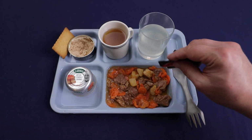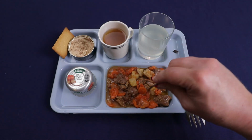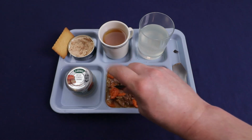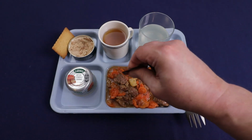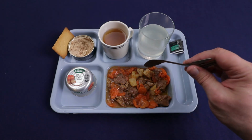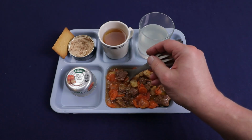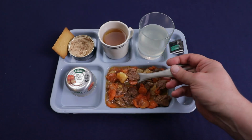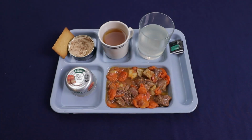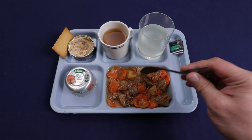Can't really tell what the main seasoning is on this. I can taste a little bit of onion, but for herbs, it doesn't really seem to be any. I'm sure the pepper will help out a lot. Trying to get a little bit of everything here. Yeah, pepper helps out a lot. Everything seems to go well together.